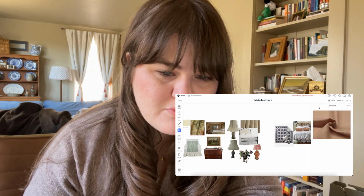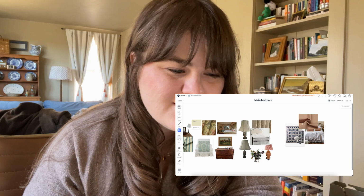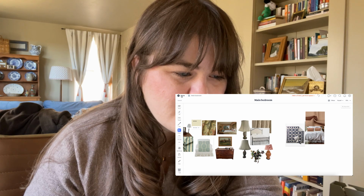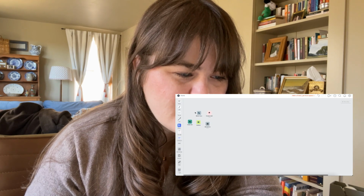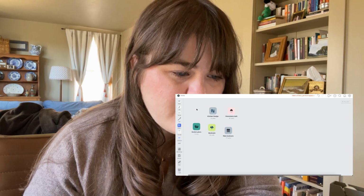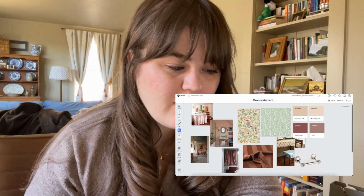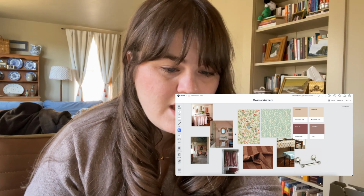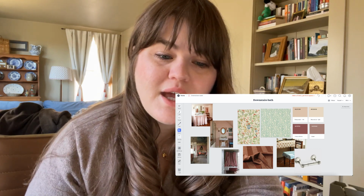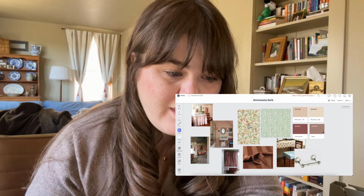Oh, here's the bathroom, or sorry, the bedroom. You can kind of see, this is the bedroom inspiration board, and I'm just using the free one right now, but I honestly might pay for it because I'm running out of space and I just think it's so valuable. So I created one for the downstairs bath, and I've just been throwing a bunch of things in here. I took some of the photos from Pinterest, incorporating some of the fabric I'm considering using, and the paint colors as well, and just throwing it all together and seeing what it looks like.